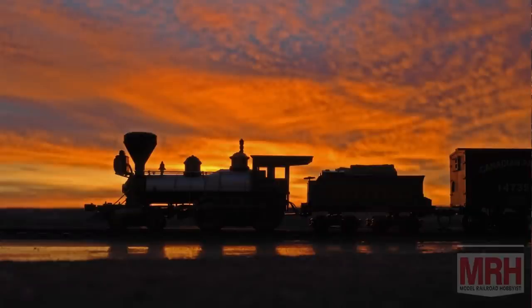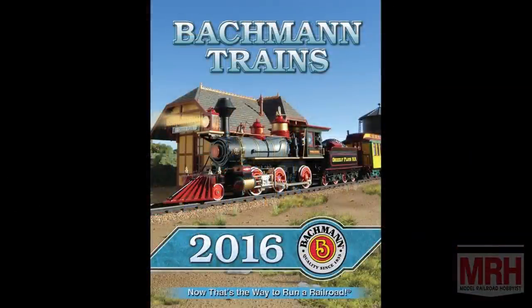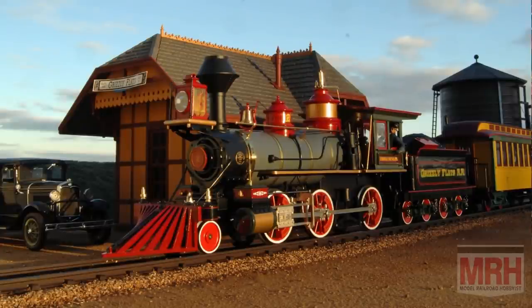I love it. I also did this beautiful locomotive in G scale. We put this on the 2016 cover. Do you remember what that was? In fact, that's on the shelf down here. Just a gorgeous locomotive with red wheels. I'm going to look and see what the name of that was. That's the Grizzly Flats. Oh, yes. Remember that? And you had said absolutely. That is a beautiful locomotive, and it was a beautiful shot from you as well, Ken.